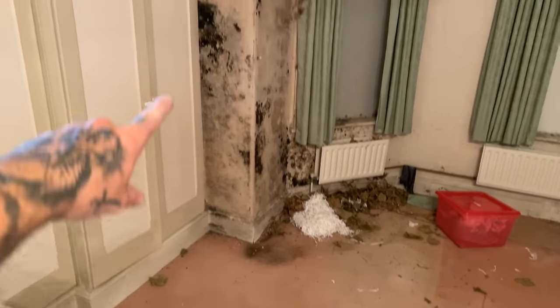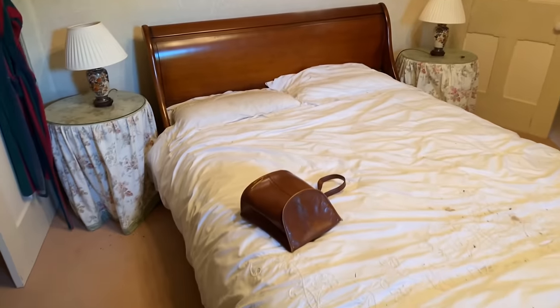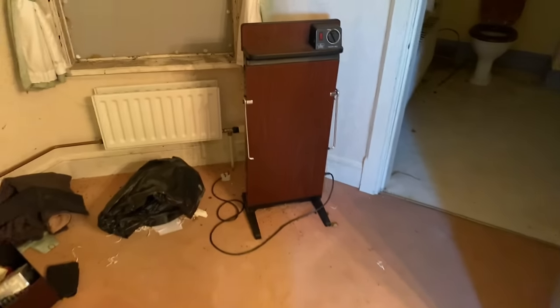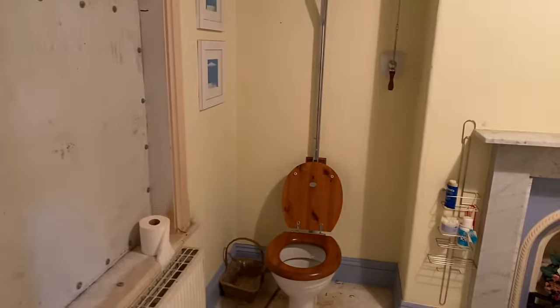And we've got some serious water damage here on the wall again, on the ceiling as well. But, I mean, look at the bed. And the bed is virtually untouched, you know, it's unbelievable, it really is. Got a trouser press there. And the bathroom.